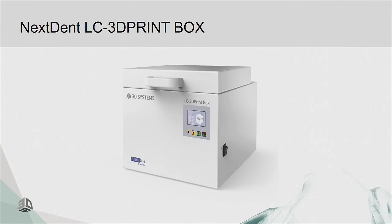Now, post-curing is a very important part because this will give the material the right color, the right material characteristics, the color stability, and the biocompatibility. So the LC-3DPRINT box is a very important part in the total workflow. Now, this box is rather large, but we made it large on purpose because it is also capable of fitting an articulator inside of it. And it makes use of 2 light sources.